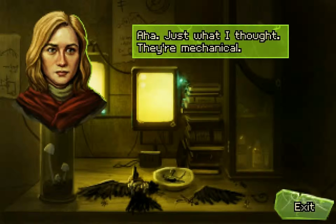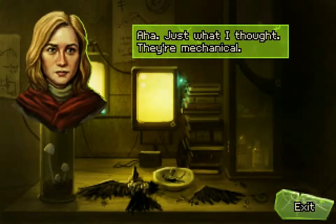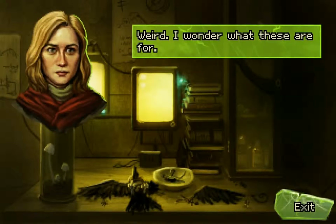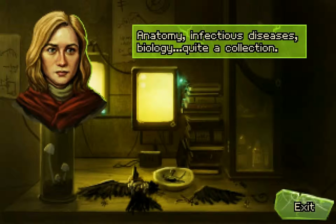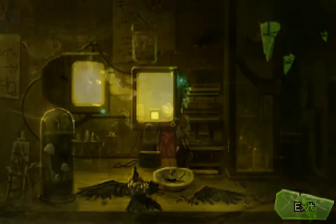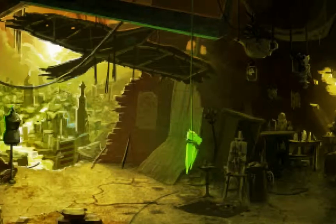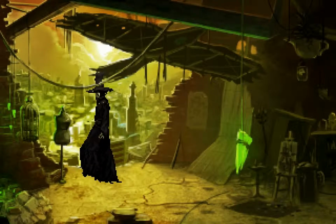Aha! Just what I thought. They're mechanical. Weird. I wonder what these are for. Weird. These look like security monitors. These look like anatomy, infectious diseases, anatomy, full of lots of unmarked bottles. I wonder what they're for. Hallo!